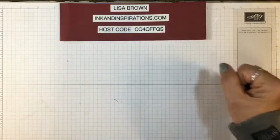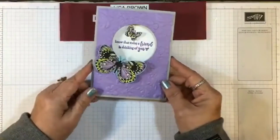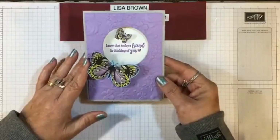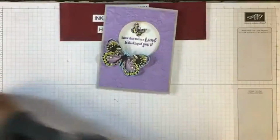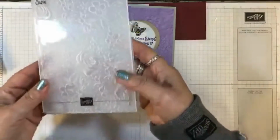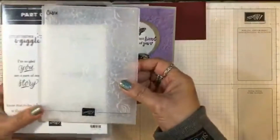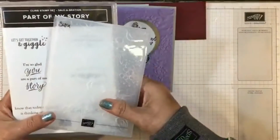So anyway, today's project is just a simple card, but I love the look of it. I love the butterflies. These are from the Botanical Butterfly Designer Series paper that you can earn for free. The stamped sentiment is from the Part of My Story stamp set. And then I've also used the Country Floral Dynamic Textured Impressions Embossing Folder, which I think is absolutely gorgeous. I hate that it's going away. I love it, but I believe this is the only chance that you'll be able to get it.